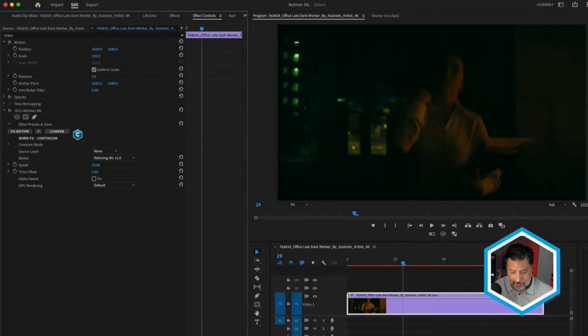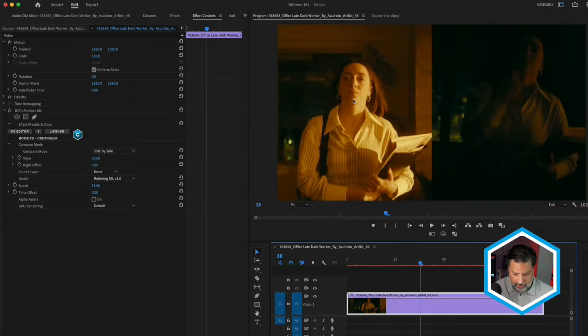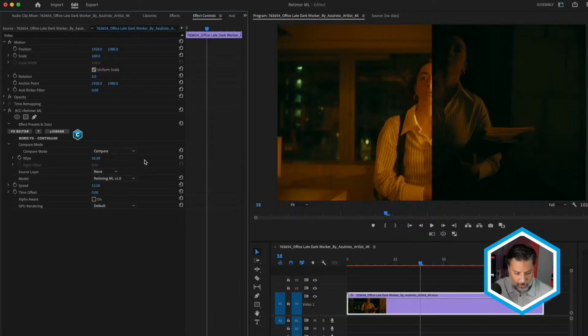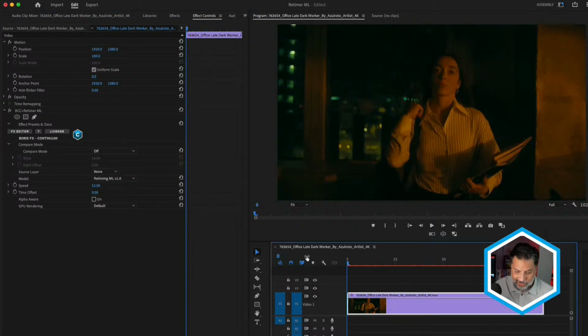And in order for you to see this next to the original clip, all of our BCC Plus effects now have a compare mode. If I twirl down the settings here and turn compare mode to side by side, here we can see the original image on the left and now the retimed image on the right. In addition to side by side, I could just do compare, which is going to do a split screen comparison and take advantage of a wipe in either compare or side by side mode.